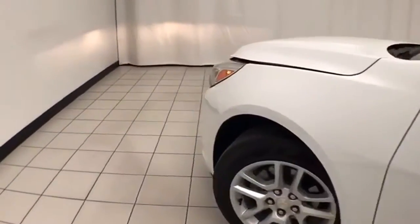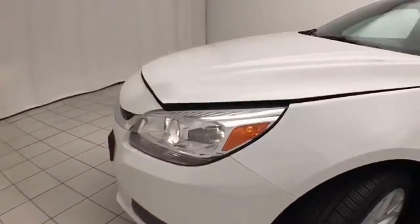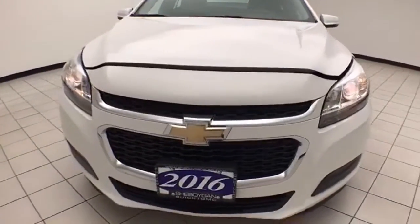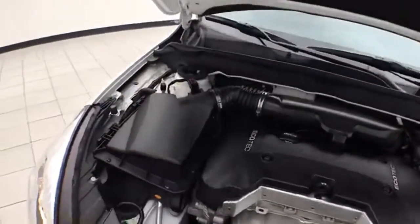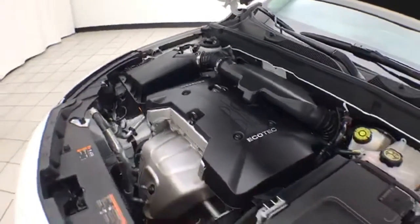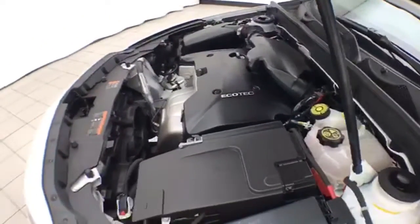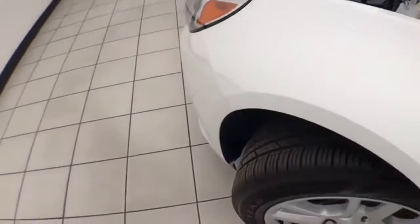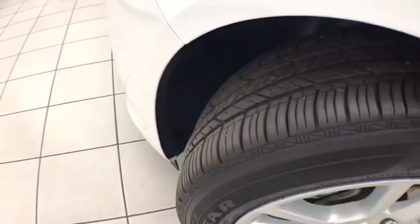Under the hood, this Malibu has a 2.5 liter 4-cylinder, 202 horsepower, and just as clean under the hood as the rest of the car. Excellent fuel economy, especially for a mid-size sedan. EPA average of 24 miles to the gallon in the city, average of 34 on the highway, and again only 9,000 miles on those tires.